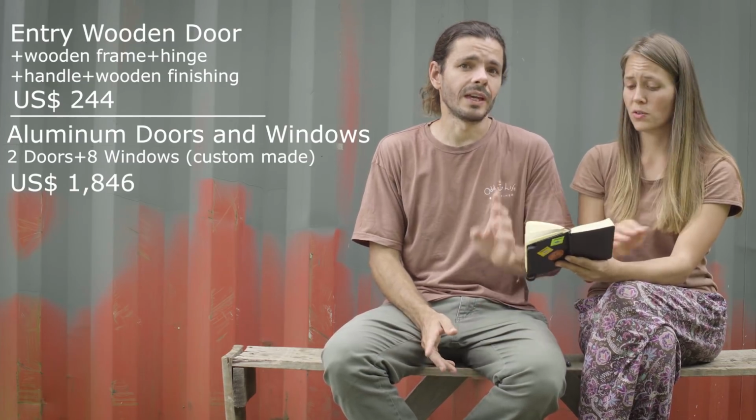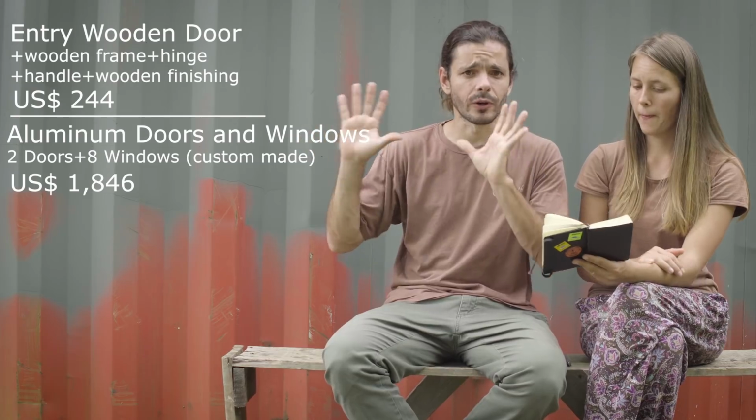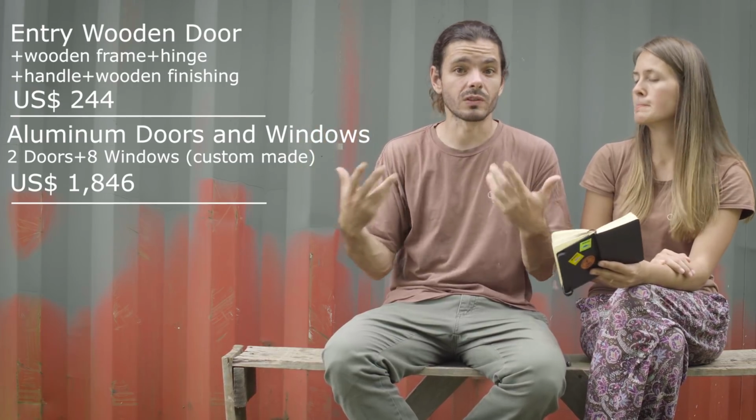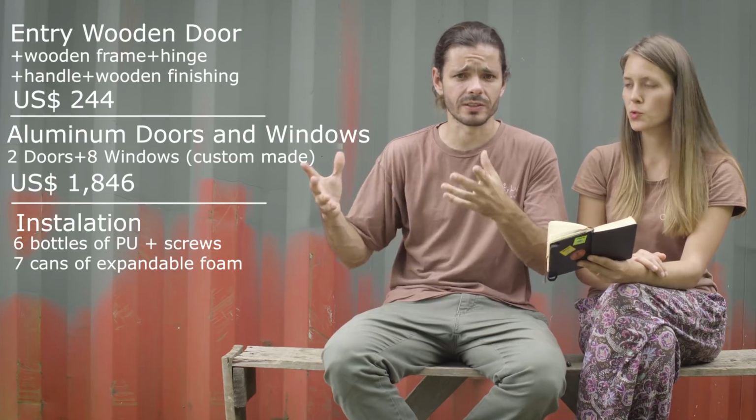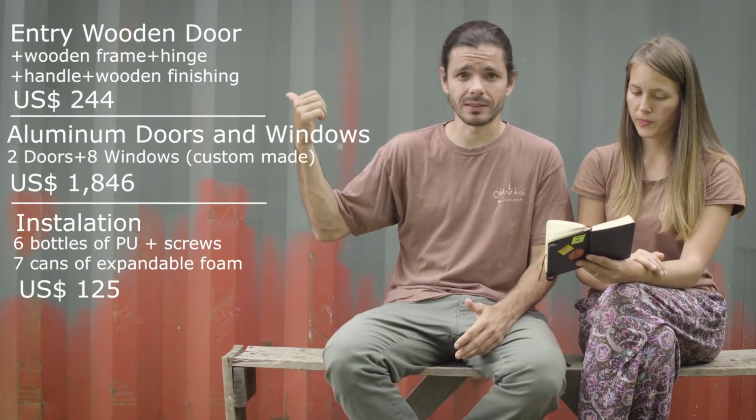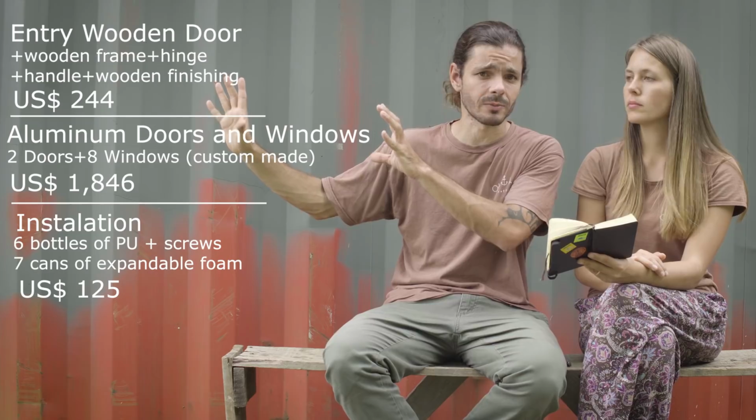So the installation. Yeah, because the price we just said before is just for the windows and doors. That's it. But to install, we still need to buy polyurethane and expandable foam and all other screws, and that's the price we paid for all the installation part.